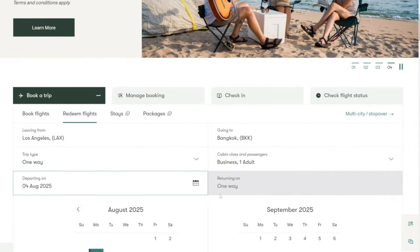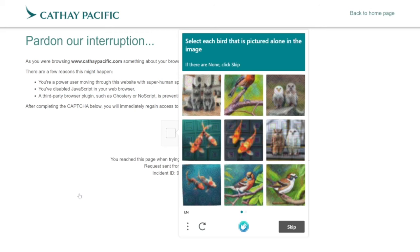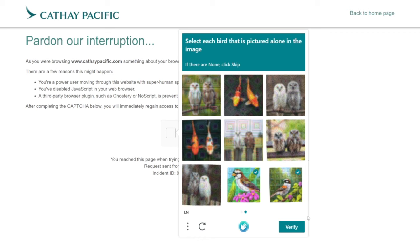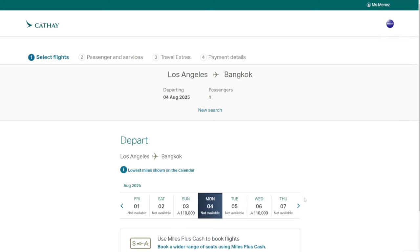And once again, this tends to be better for finding flights further out, but sometimes they have last-minute space as well. Go ahead and click redeem flights. Cathay has also gotten very strict with all of the human verification things. I know a couple of people have gotten locked out of Cathay. So just keep that in mind because they don't have an award calendar or anything. So you do have to go through verification steps each time. And if you hit it too hard, your account might get paused.